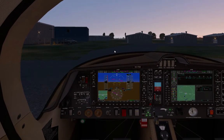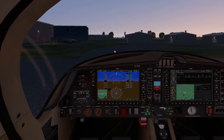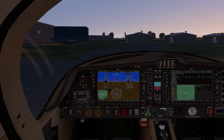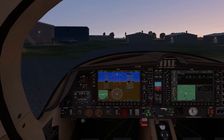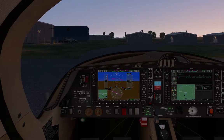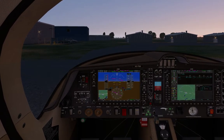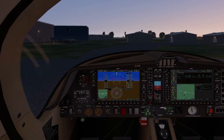Standby attitude modal check. Transponder is 7700 standby. Engine temperatures are checked. Good. Parking brake is released. So then we can taxi to the runway. And during taxi we'll check nose steering, and we'll also check brakes and stuff.